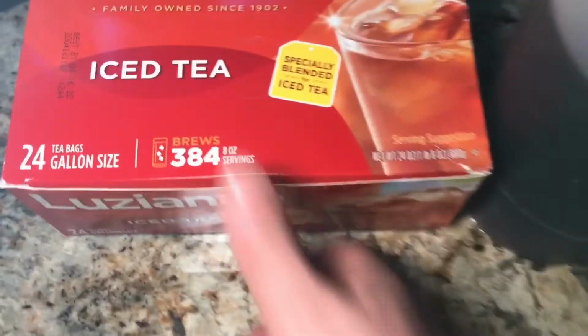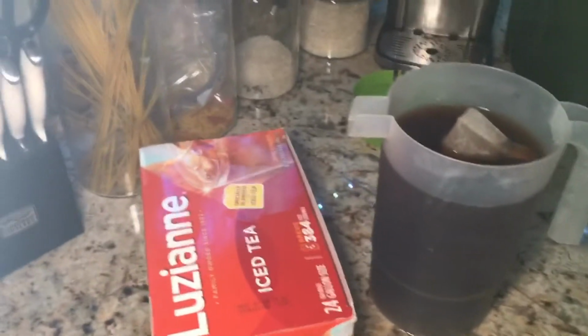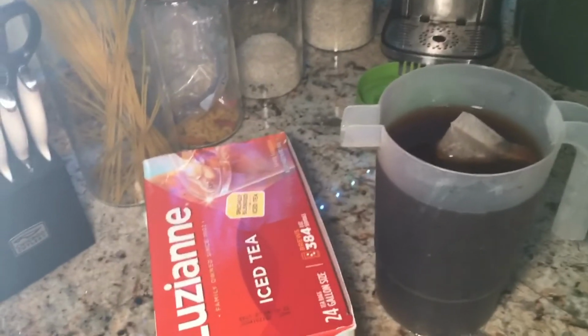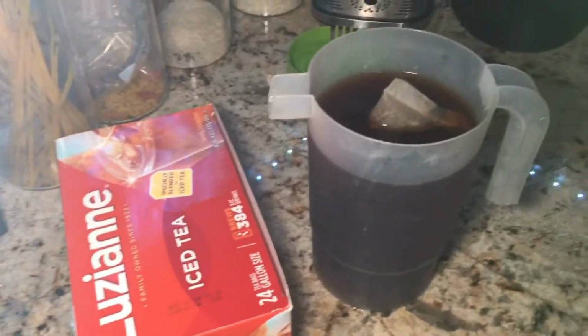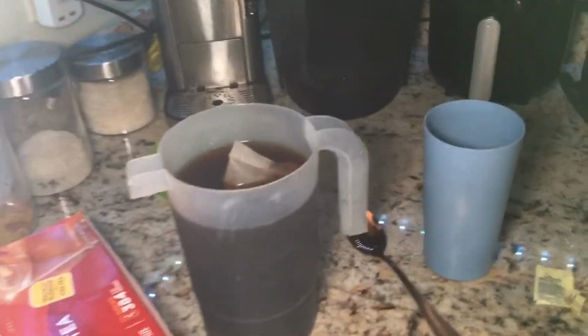And I'll let you know what 18 year old iced tea tastes like from 2004 in 2022. But like I said, if you don't see any mold or mildew, you're probably going to be fine. It's just not going to taste as strong, as nice as it used to. But what we're hoping is at least it has some taste to it. We'll be right back.